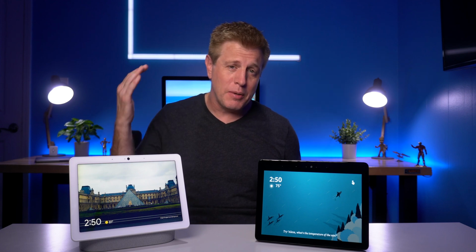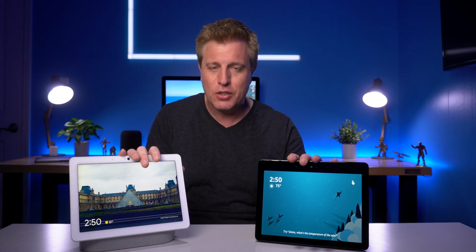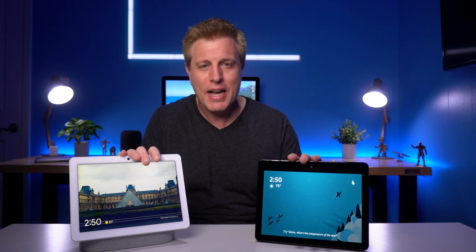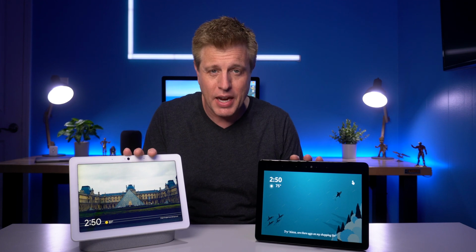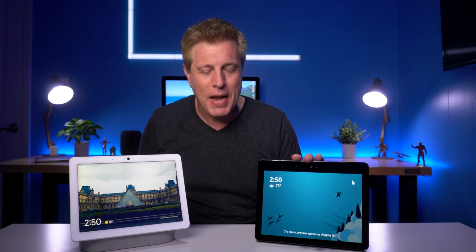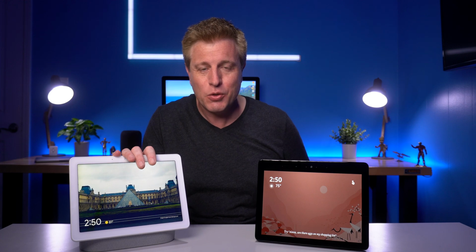We'll get into the comparison, but let's quickly look at some specs. There are a lot of similarities. Both are priced at $229. Both devices are 10-inch displays with 1280 by 800 resolution. Neither one is full HD. Both have built-in cameras and have 10-watt stereo speakers. The Echo Show has a passive bass chamber that works pretty well, while the Nest Hub Max has a 3-inch woofer for bass. On paper, neither one of these devices jumps out. It really looks like Google just matched Amazon specs. But it really comes down to the software on each of them.